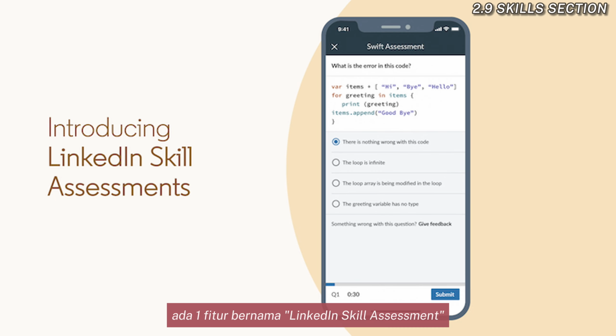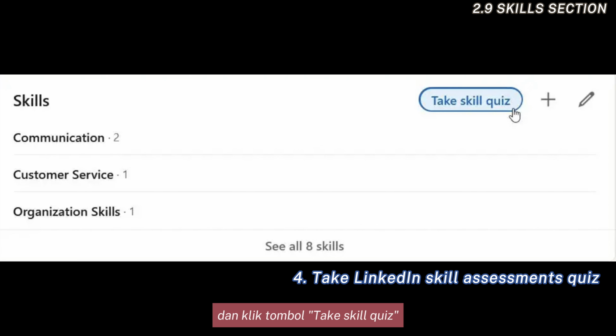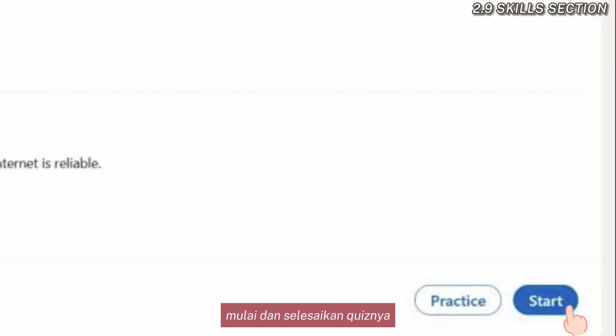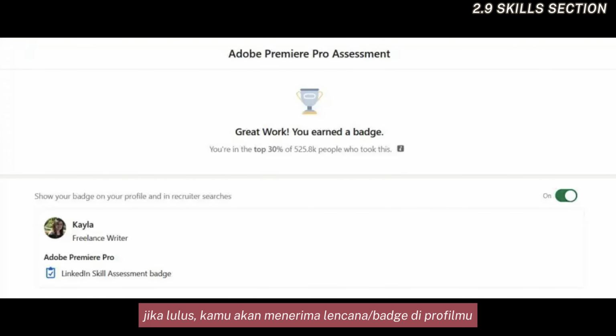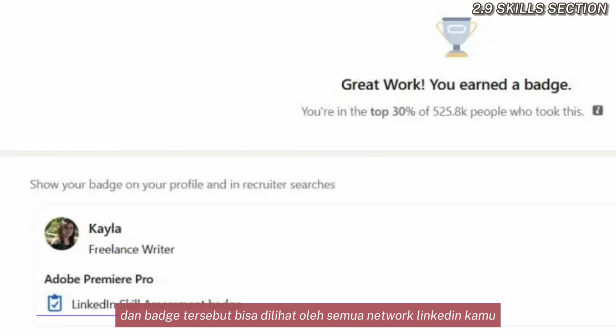In LinkedIn, there's a feature called LinkedIn Skill Assessment Quiz to assess and validate your skills. It's a free quiz test. To take it, go to the skill section and click on the Take Skill Quiz button. Then choose a skill that you want to be assessed on, start and complete the quiz. If you pass, you receive a badge on your profile to show your proficiency in that skill, and it will be visible to your network.